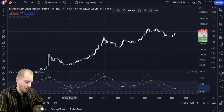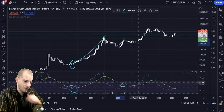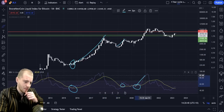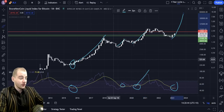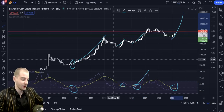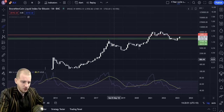Now, every time we've seen that before, we've seen massive moves to the upside, aside from the fake outs during COVID, but even then, massive moves to the upside. And we're seeing it again here. The last 3 times that's occurred, we've seen moves upwards of 2,000% gains. So we're seeing very, very strong macro signs. And that's only 2 things I've shown you, but there's many more.